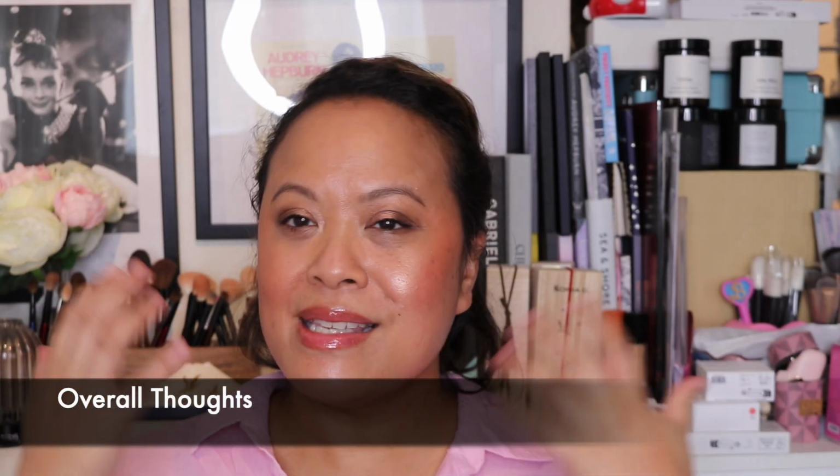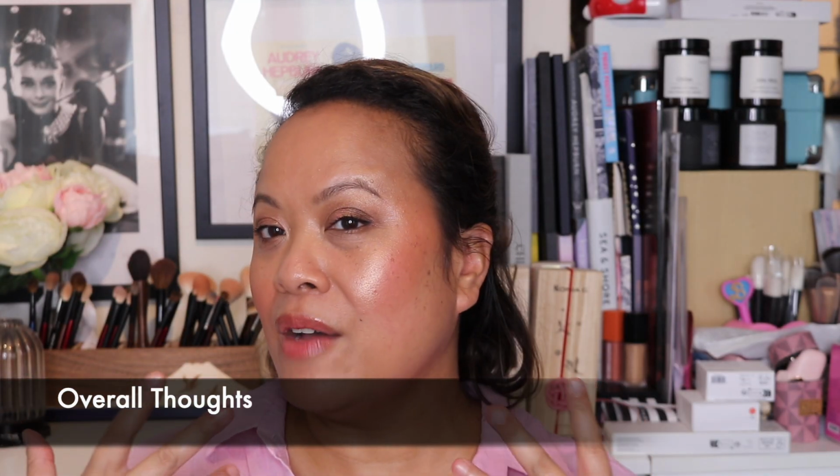So this is the entire Fenty look. I love the way the foundation is looking right now. It's looking luminous, it's looking glowy. Obviously I have highlighter on as well, but I think I can see from the center part of my face that the foundation is looking really nice. So I can't wait to check in with you and let you know.